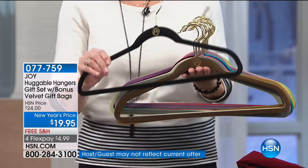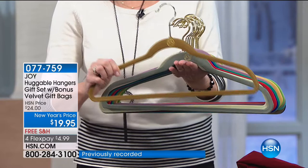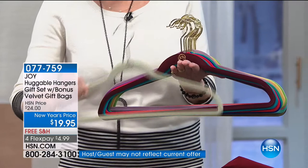Then we've got the beautiful espresso. Linen, which is a beautiful creamy color. We've got the beautiful rich camel, which looks like wood. A lot of folks like this because they like the wood without that thickness that a wood hanger can give you. You've got the steel gray. Don't forget the guys in your life, because men love huggable hangers too. We've got the white diamond, the beautiful Merlot burgundy, which we showed you earlier.